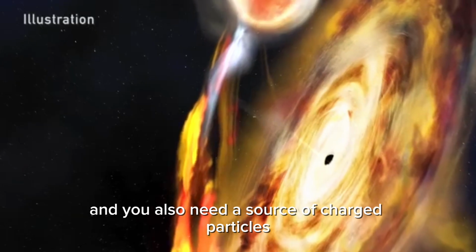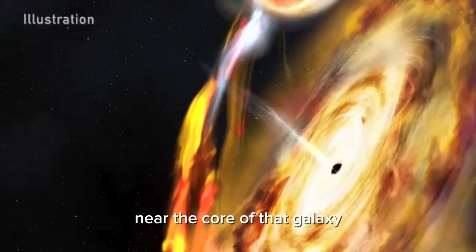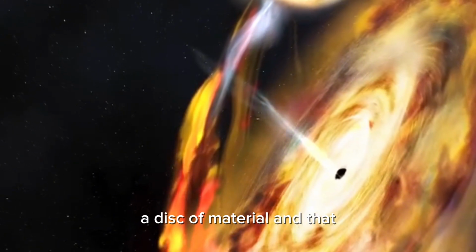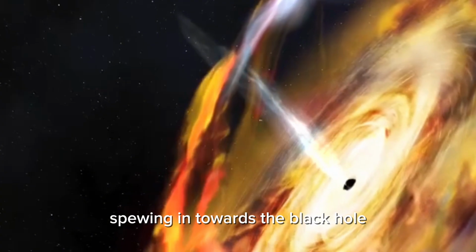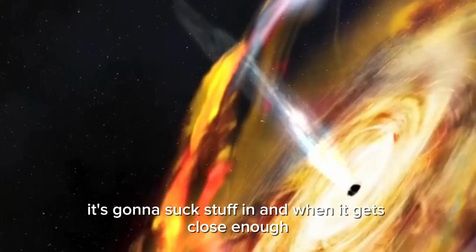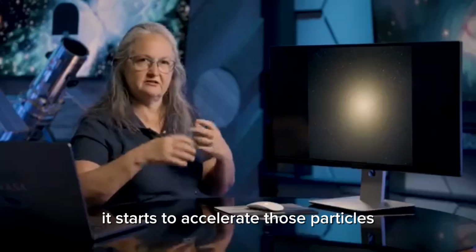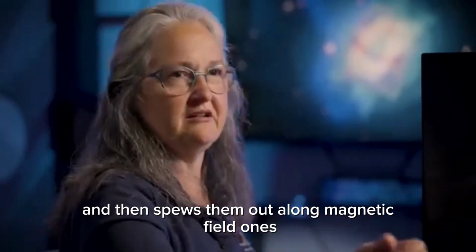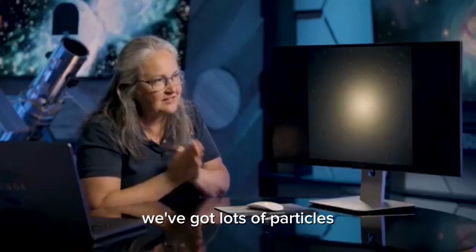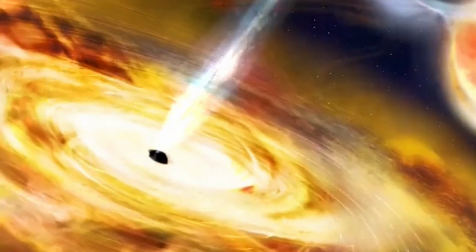And you also need a source of charged particles. So that means that you need, near the core of that galaxy, a disk of material, and that disk of material needs to be spewing in towards the black hole. It's got a huge amount of gravity. It's going to suck stuff in. And when it gets close enough, it starts to accelerate those particles to ever increasing rates and then spews them out along magnetic field lines. We've got lots of particles and they are being accelerated at nearly the speed of light.